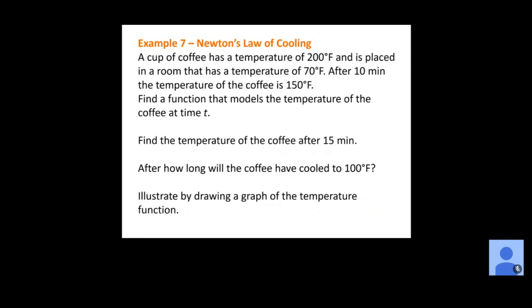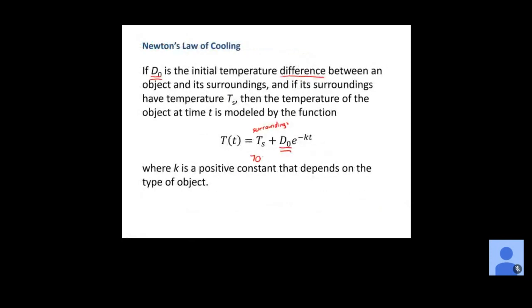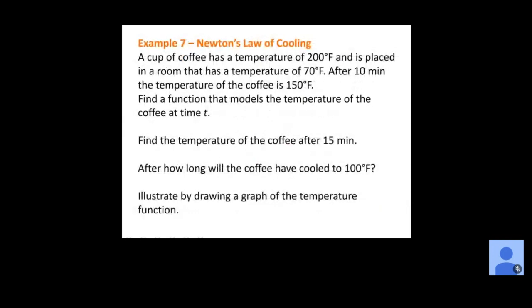Do we have anything else, though, that we could put directly into the formula? The room temperature, because that is the surrounding temperature. And so now we know the T sub S value is going to be 70. So I'm going to come back to this slide so we can see where everything's going. In place of the T sub S, I'm putting 70 degrees, because that is my surroundings temperature, the temperature of the room itself.